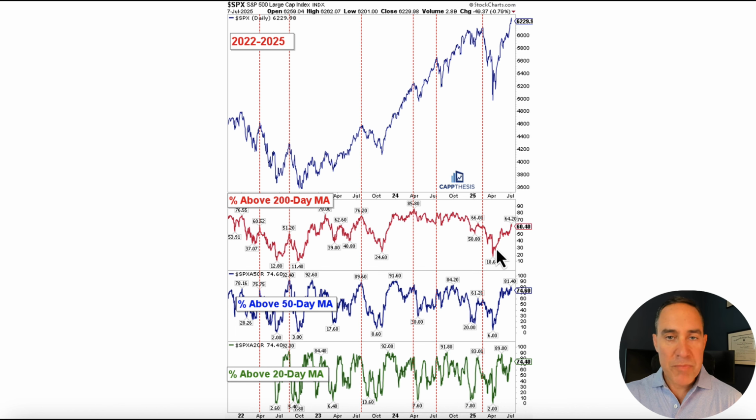Now, some people have pointed out that we're right back to the levels that we saw in February, right before the market fell apart, and saying that this is a very bearish sign. And of course, we don't discount anything. Let's think about this for a second.